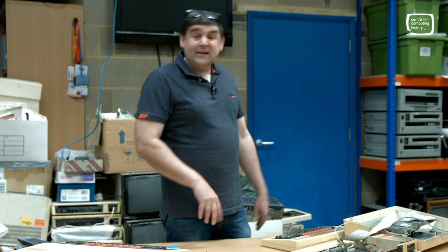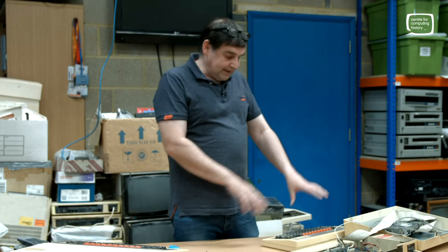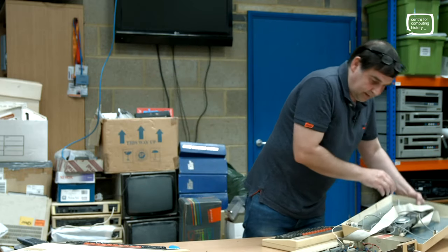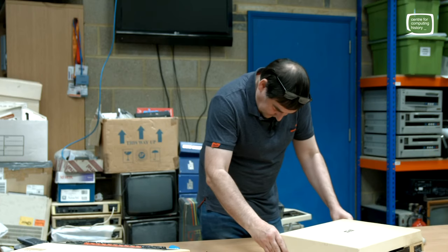So yeah, pretty standard on this one. It's just a normal BBC Micro, but put into the Viglin case. So let's get that one put together and put that one aside.